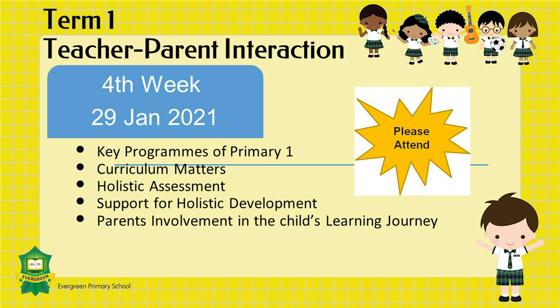how you can be involved in the child's learning journey, whether it's through the parent support group, joining it, or come down for our TGIF, or at home, how can you support your child? So that one, we'll be talking to you in depth, most likely on the 29th of Jan 2021. If there are changes through the Parents Gateway, we will inform you.